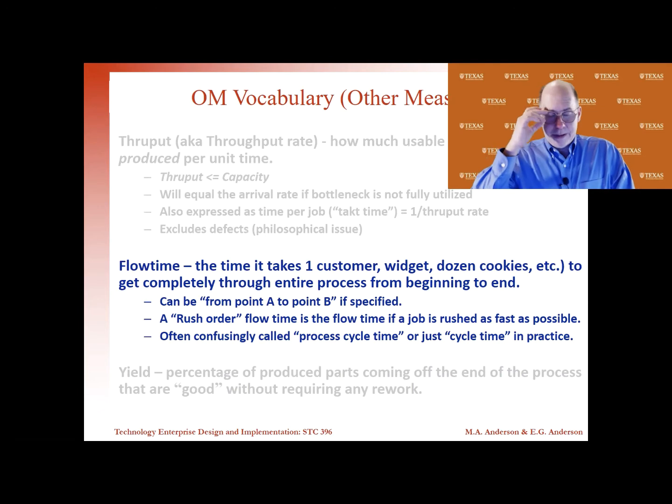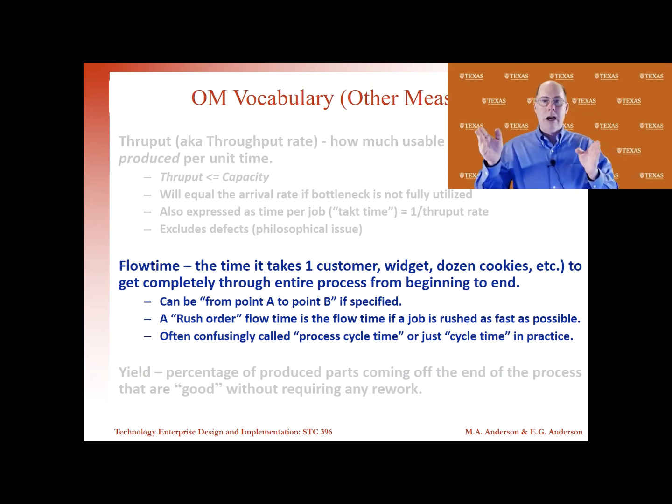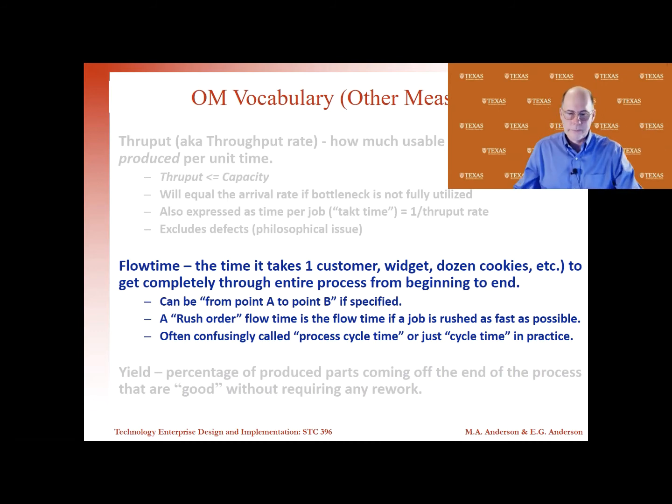Another measure we need to know is flow time. This is the time it takes one customer, widget, dozen cookies, whatever, power puff in our example, to get from the beginning of the process through all the operations to the end. Now, strictly speaking, you can talk about the flow time from point A to point B in a process, so it can be a portion of the process. And that works too, but you just have to make sure you specify where point A and point B are.